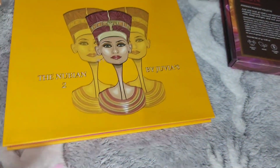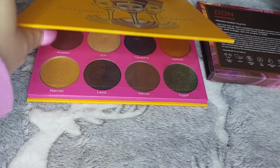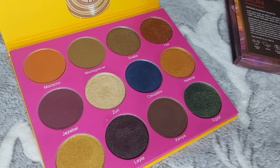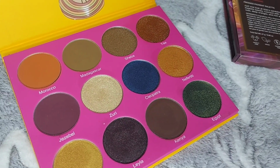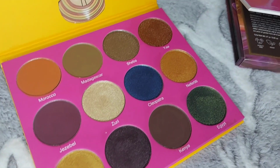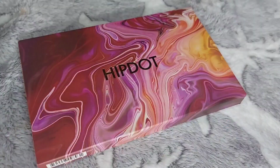And then I have the Nubian 2, which I kind of wish that this one had the smaller pans like the regular Nubian. But it is a very beautiful color story. But I haven't reached for this in a long time. But, like, this green, oh my god, is that good. Okay. Nope, I was planning on decluttering. I'm just going to keep this one, for sure.